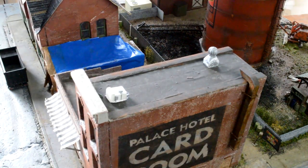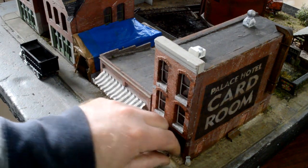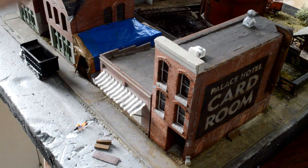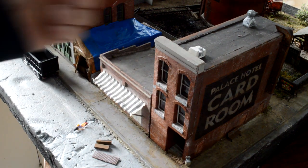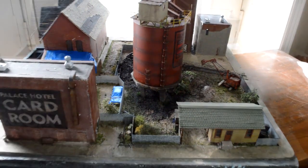Moving on, the structure on the corner, I forget what kit it's part of. Still working on the brick. There's a little bit too much white coming through the brick, and I want to tone it down a bit. I want to weather up the sign just a tad bit more and put another sign on the other side of the building for sure. There's lots of real estate. You've got to cover it up. You've got to do something with it, you know, the vine or something.